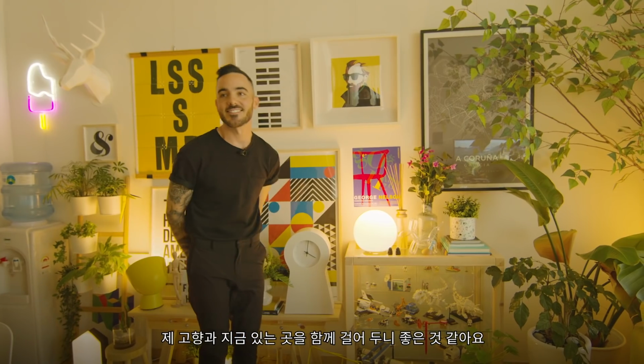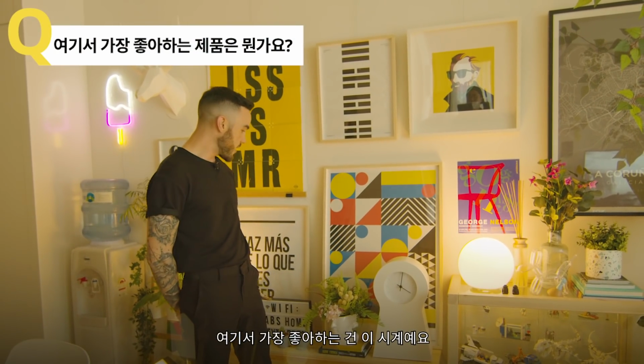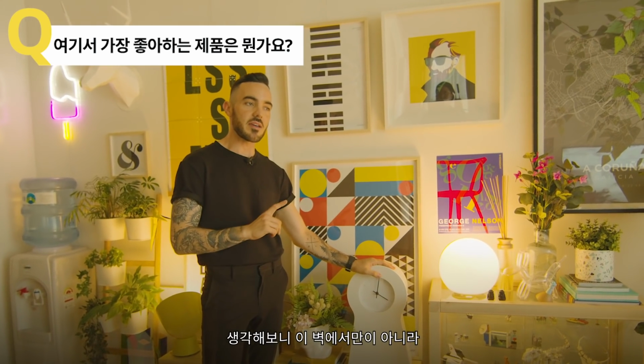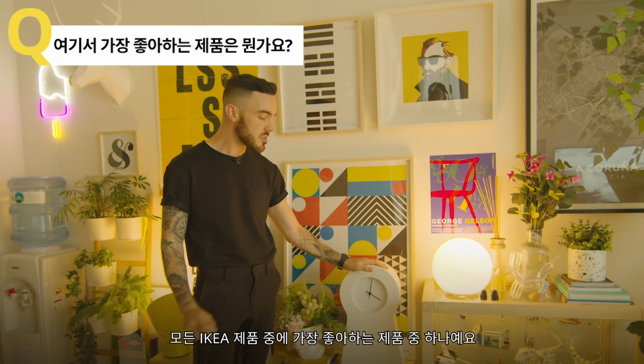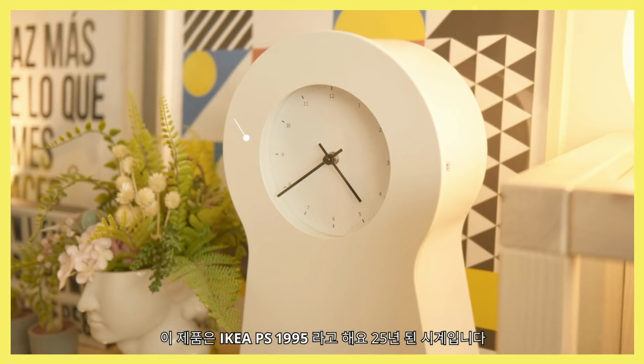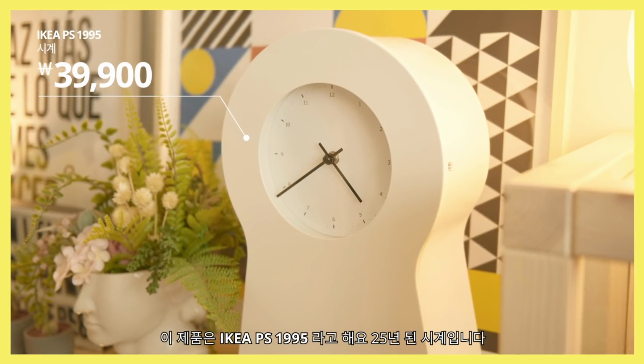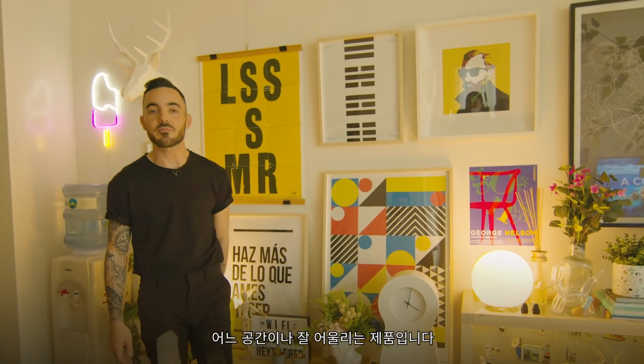My favorite thing here, I would say, is the clock. If not my favorite here, I think it's one of my favorite IKEA products of all time. This is called Ikea PS 1995. It's a 25-year-old clock, and it has a timeless design that is really nice, and it fits perfectly anywhere in your house.